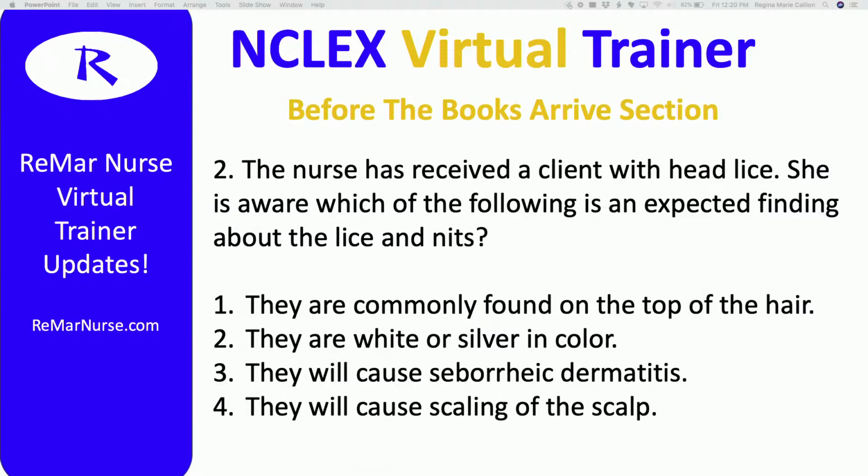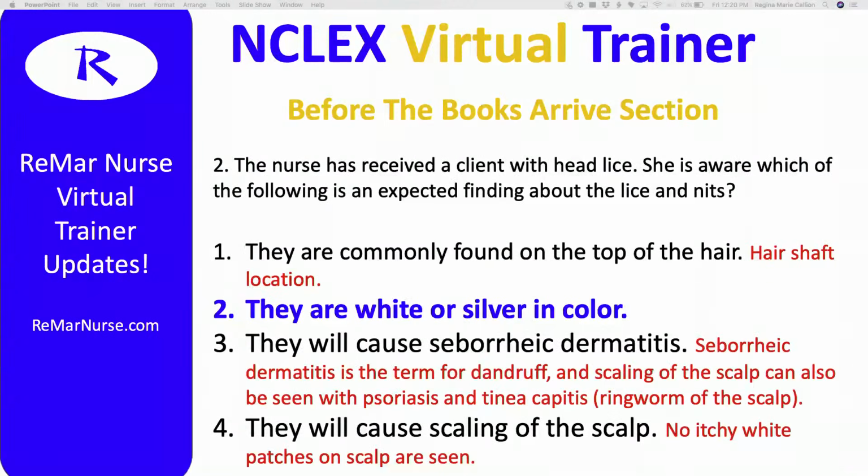So what do we know here about the basic principles of this subject? And I see everybody picking number 2. All right. So the correct answer actually is, of course, number 2. They are silver and white in color when you're talking about head lice here.